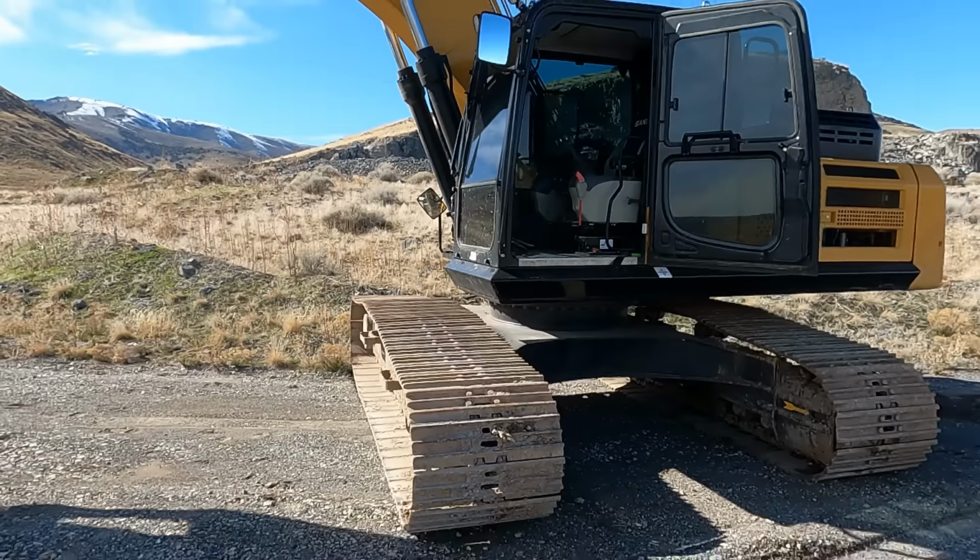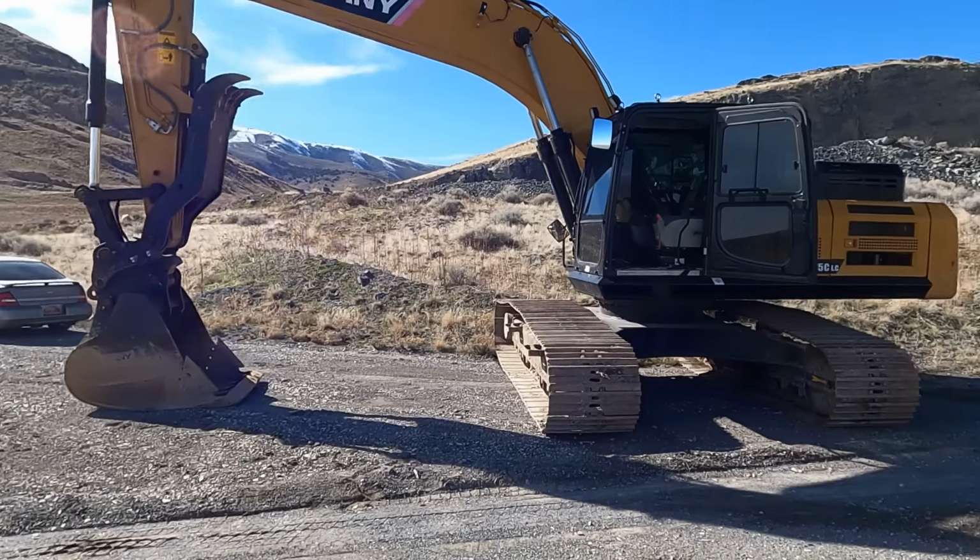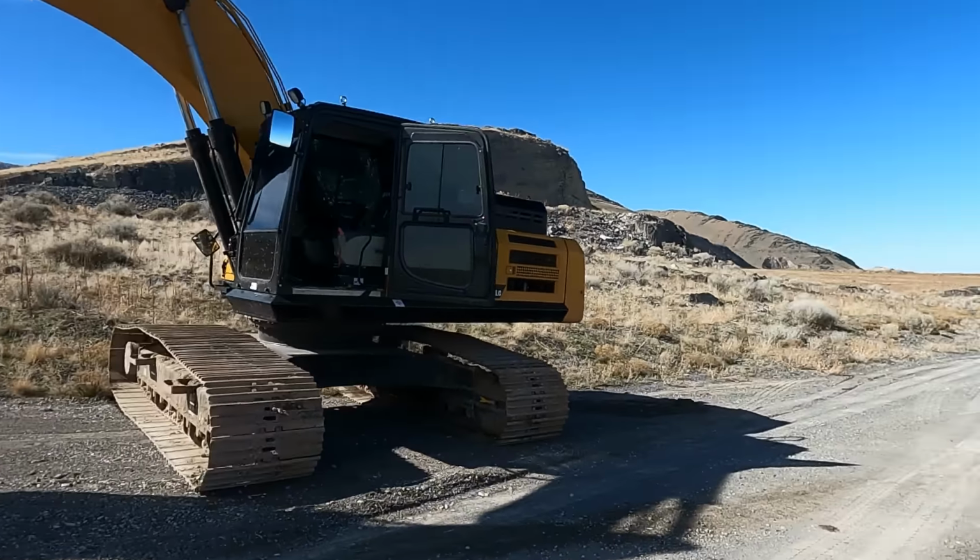I figured I needed a little friend. So can anybody guess who my little friend is? Nah, it wasn't Les. This friend may be a little bit bigger than little, maybe. But I wonder if you can tell what my little friend is. It's the Sani excavator. Awesome.